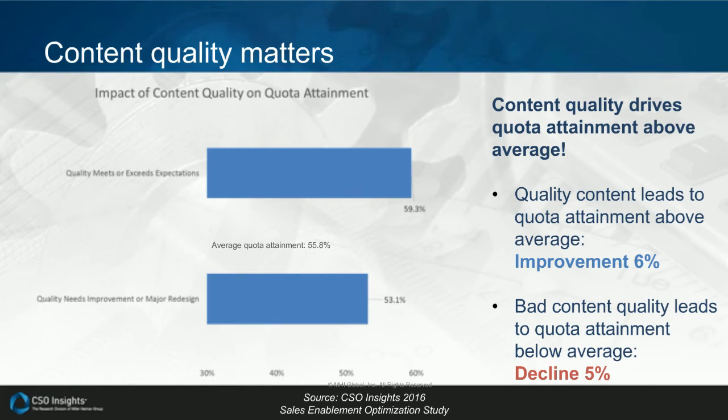And we could clearly make a cut between meets expectations and exceeds expectations and the improvement and the redesign part, and we could really see that, and it brings us back to one of the key metrics, the quota attainment, that the quality of your content really matters, not only for the customers directly, but also indirectly for the sales performance in your sales force. You look at the quota attainment here. So this is an improvement by 6% compared to the average quota attainment of 55.8%.